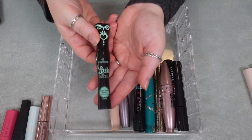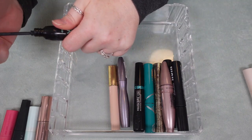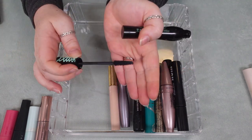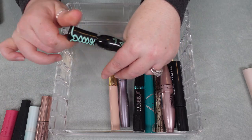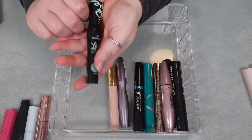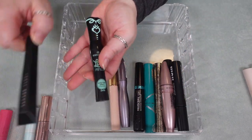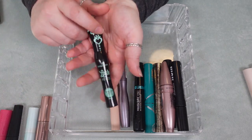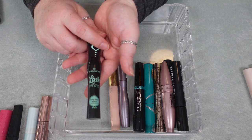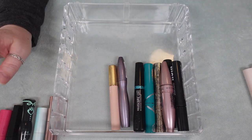I think the Lash Princess gets to stay. It's very similar to Fenty in the wand, how intense the pigmentation is, how intense the volume is, and it also transfers. So it's one that I don't reach for as much because it's a transfer mascara, and this one transfers a ton less than the Essence Lash Princess. But you know what? I feel like this is just one of those you gotta hold on to, so I'm gonna hold on to it.